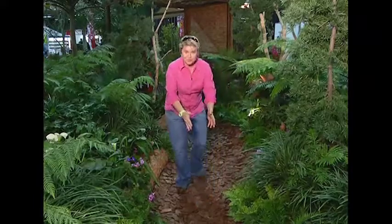Remember, when you're thinking about your gardens back home, where do your pathways lead to? I mean, do they just go to nowhere? If they're going nowhere, well, then you've got to change your design.